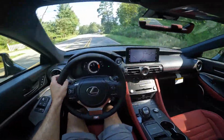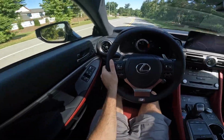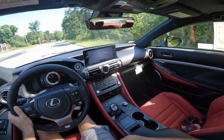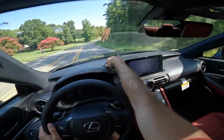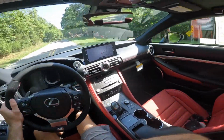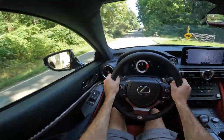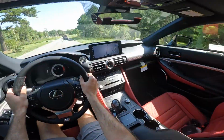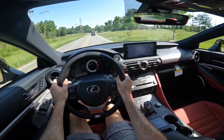And it's a very nice interior. We have a pretty well-equipped 350. So it's going to give you a very nice interior for the money. You have premium materials pretty much everywhere. A little bit of plastic, there's leather covering that. So we might have some plastic under the leather, but even then, it still adds to a nice interior. That's going to wrap it up though for this 2023 Lexus RC350 F Sport.